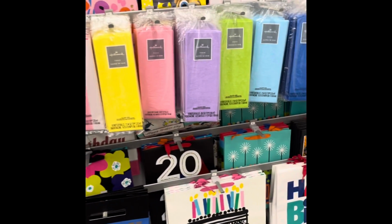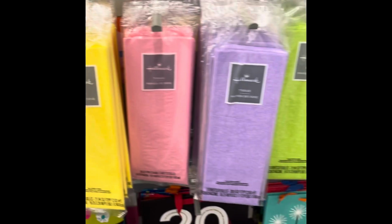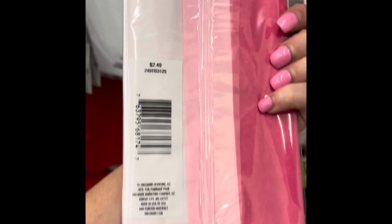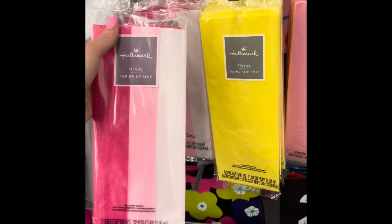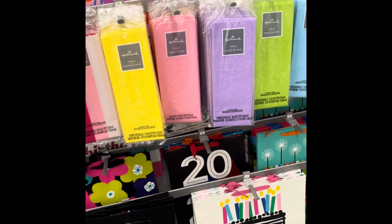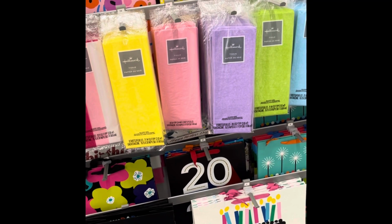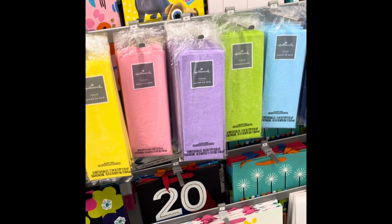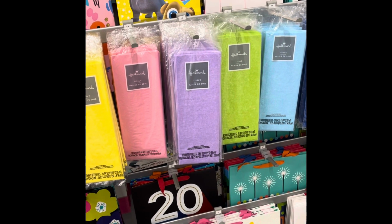All right, the next thing is going to be this Hallmark tissue paper. These are $1.99, but be careful because some of them are not $1.99. Like this multicolor one is $2.49. So be careful. Look on the back if yours is not listed, because my store is not listed how much the cost is. So they are $1.99 each, and there's a $3 extra care buck that you're going to get back with these. Now some people had the Hallmark deal where if you bought a couple items you got $3 back.